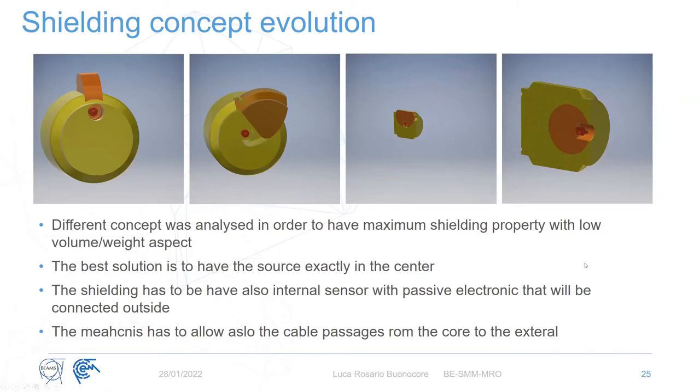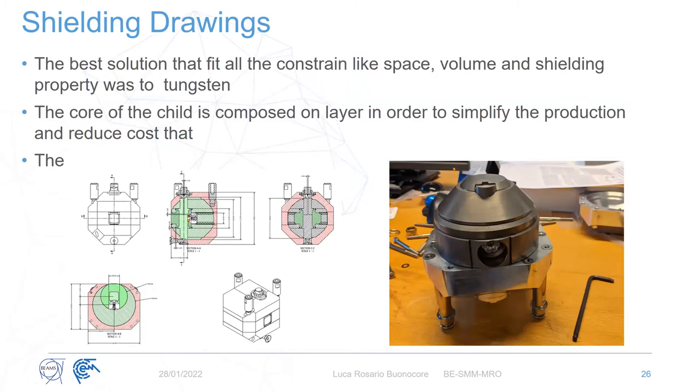And all these constraints brought us to choose tungsten, in order to have the maximum shielding property for the core of the shielding. But the tungsten part, this internal part that you can see here, is encapsulated in an aluminium part for the functionality. The idea is to separate the shielding property from the functional property. So the interfaces are made in aluminium and stainless steel, and the core of this sphere in the center is in tungsten. That allowed us to reduce the weight and the volume. Also, if you see, the tungsten parts are made in layers, and making this part in layers also reduces the tungsten machining cost. So it was a big compromise of constraints.